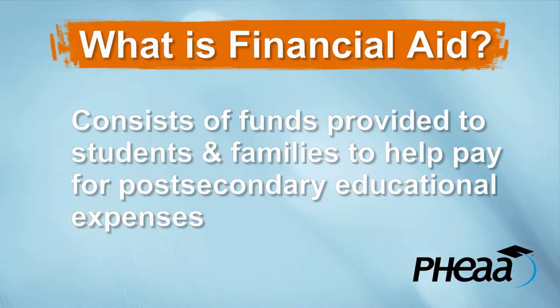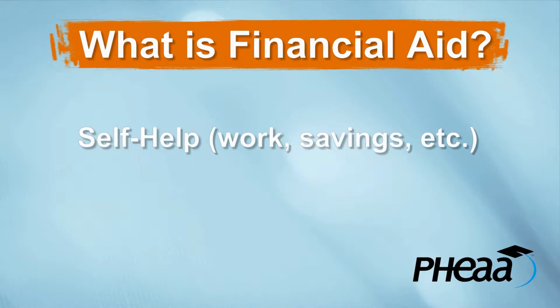Many times families and students think their financial aid package is simply free money. And while that could be true, it's going to incorporate many other items. It's going to include items such as self-help, which could include work, maybe your savings, but it's also going to incorporate some loan products. There are 4 funding sources in which monies come from.